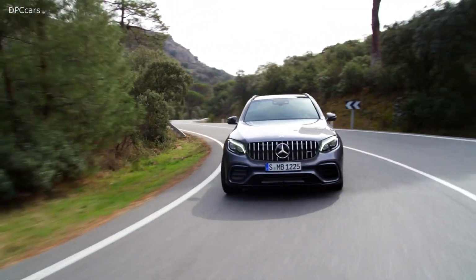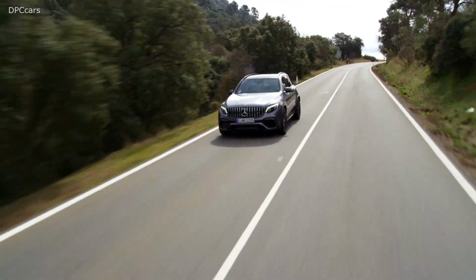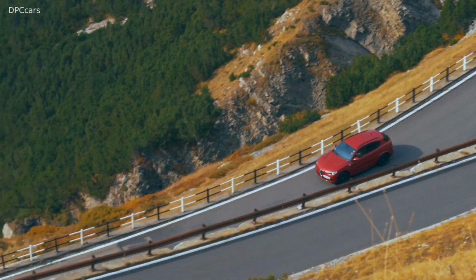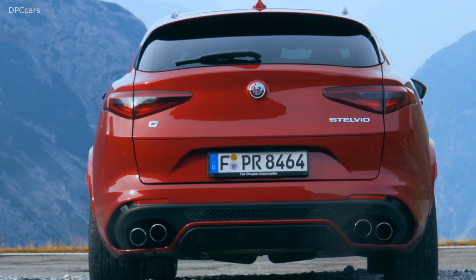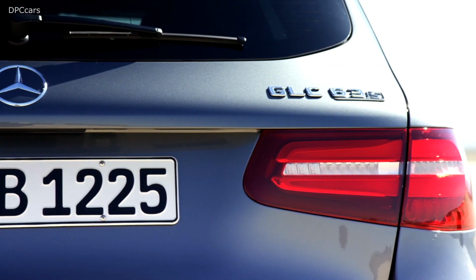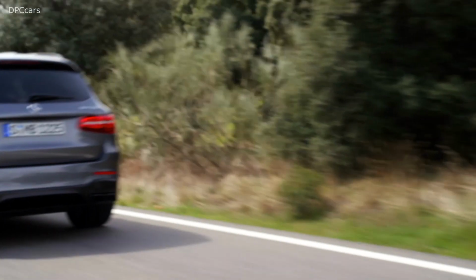An entry price of just under 100,000 euros may sound high, but is not unusual in this league. For example, the Alfa Romeo Stelvio Quadrifoglio starts from 89,000 euros onwards. And for a Mercedes-AMG GLC 63S you have to pay at least 90,975 euros in Germany.